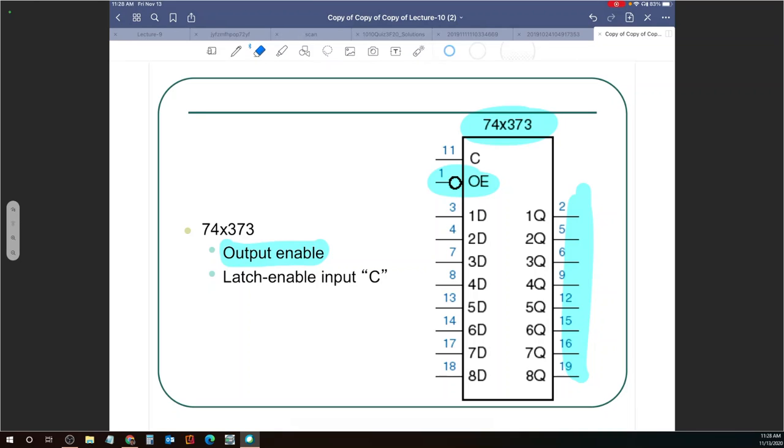All right, that's output enable. How about the latch enable input? So this guy goes here, right? And then I'm going to say this guy goes right here. You see over here, we do not have a flip-flop. We have a latch. Why do we have a latch?